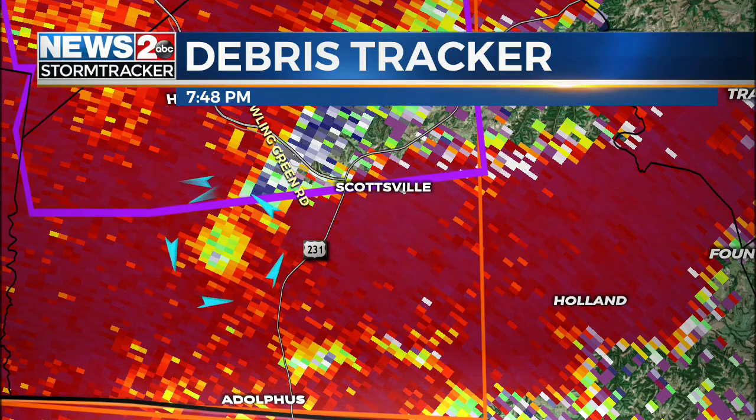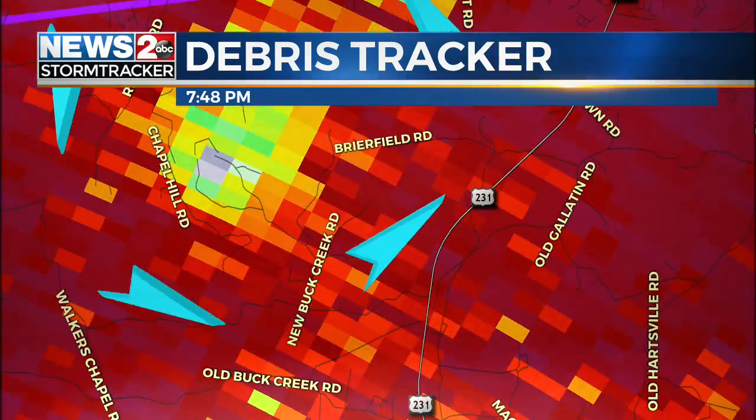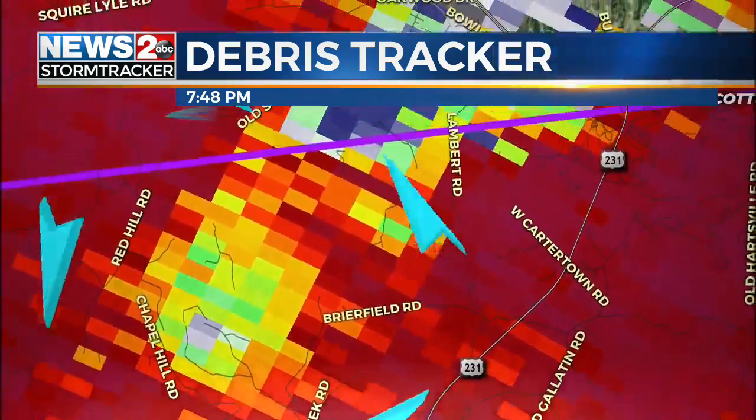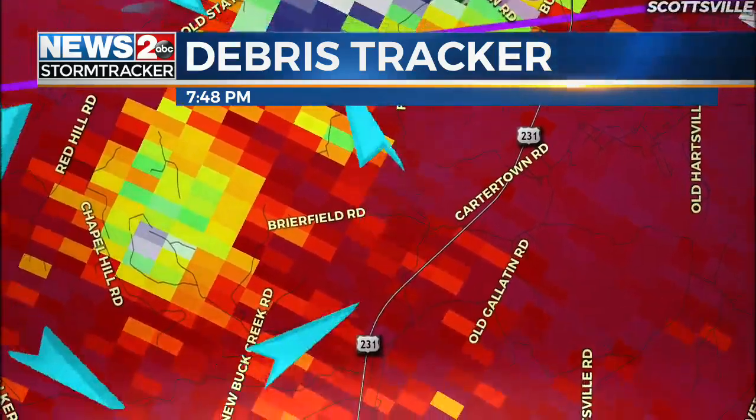And so I would not be surprised if something was potentially making it to the ground right here. And that's where, if you go to your wind velocity mode, it's actually right there. Right, and this is a concerning situation, folks. I'm going to tell you right now, I'm going to get down to the street level here. If this is happening, this would be right by the Chapel Hill Road area, Briar Field Road area, Red Hill Road area, Old Stage Road area, Lambert Road, Frost Lane, folks.